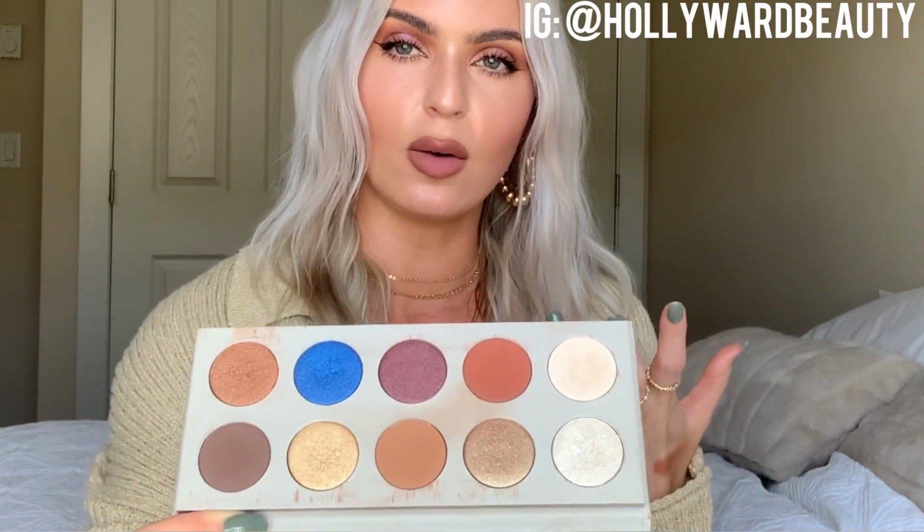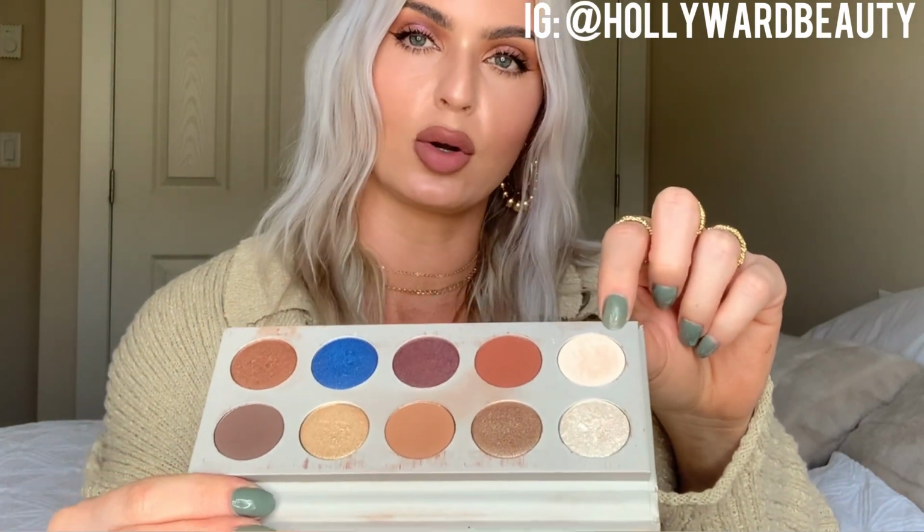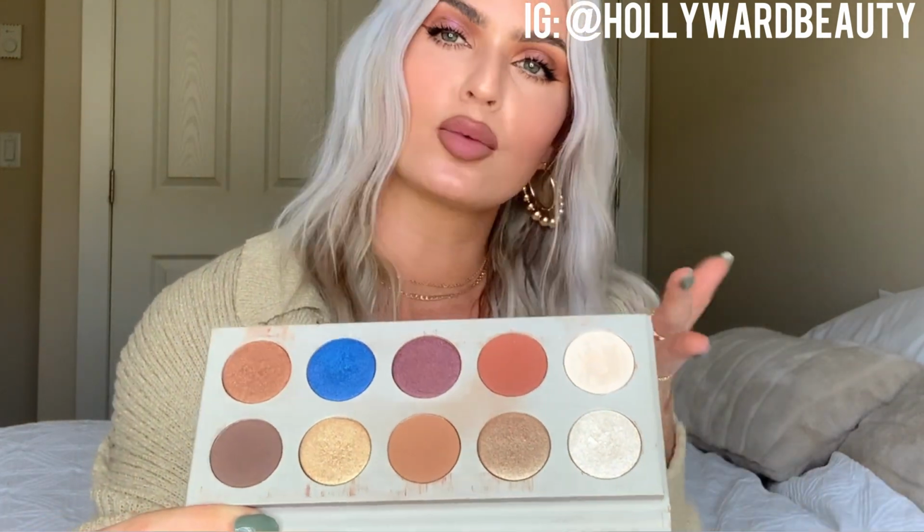And then I have both of Kim and Mario's palettes. So the very first one, their original one, you can see this is well used. I really, really love this palette because I used to not love colored shadows as much, but now I'm a colored shadow gal. I love adding color, it's so fun. So I really appreciate that they added a purple and a blue in this palette, along with their gorgeous shimmer and matte bronzy shades and their light base shades. I've actually used this white a lot on my inner corner to chisel it out of my eye. It's a beautiful white color. So this is a really, really amazing palette.